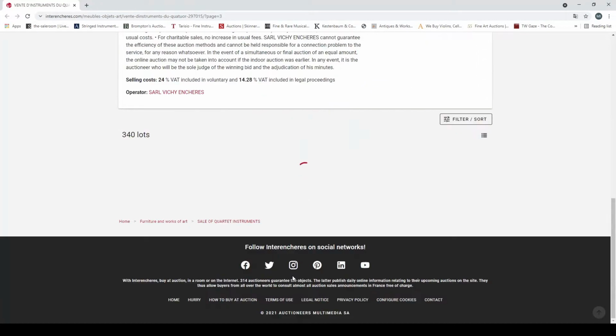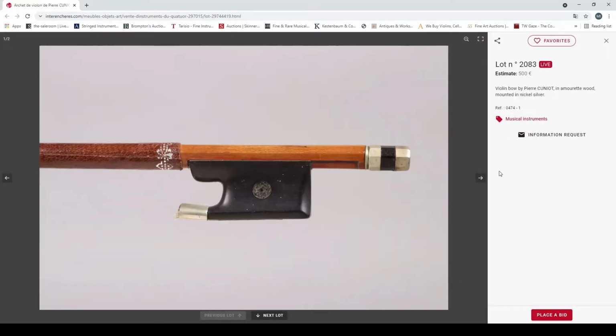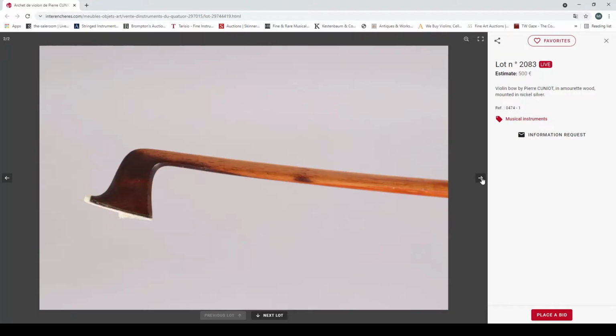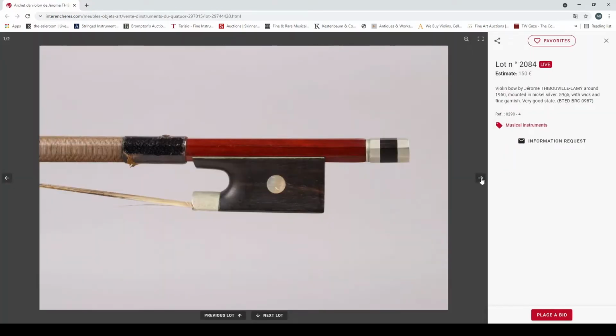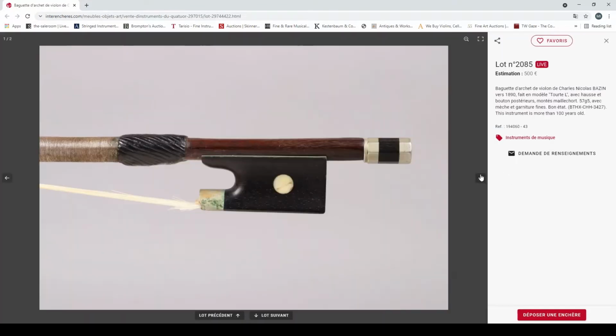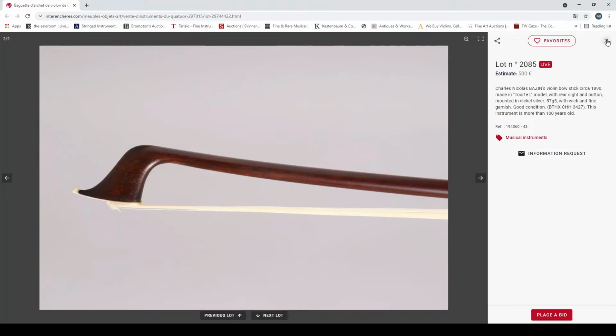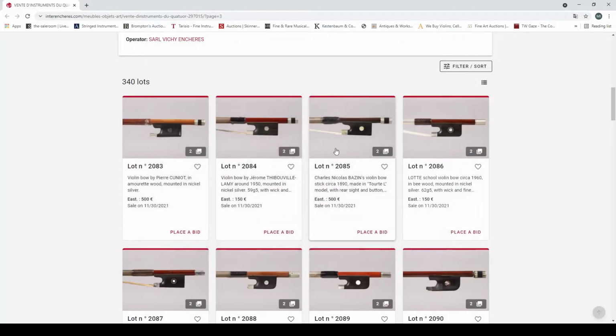And onwards, more bows. Violin bow by Pierre Cuniot in amaranth wood, they say. Interesting. Violin bow by JTL. Bazin bow here. Lot School violin bow, circa 1960.